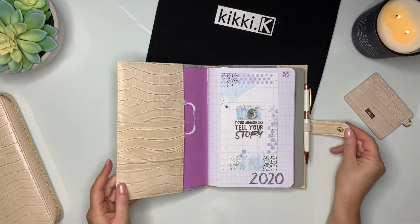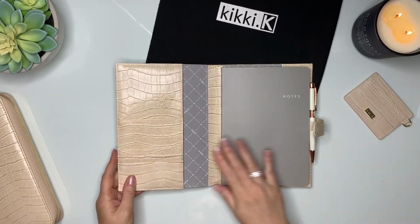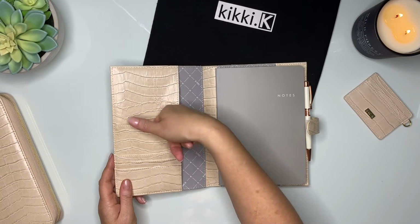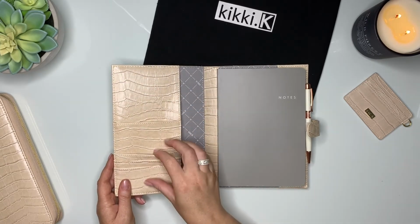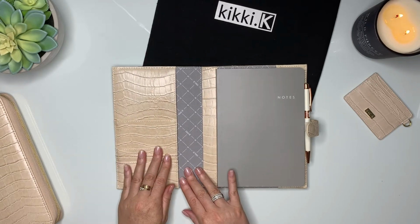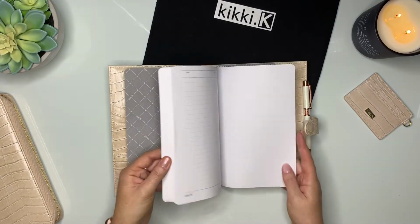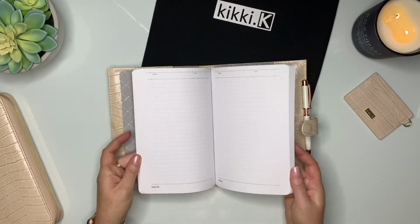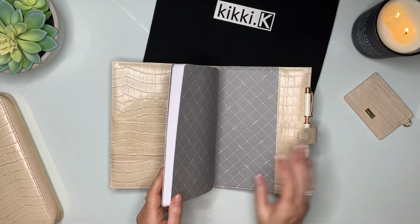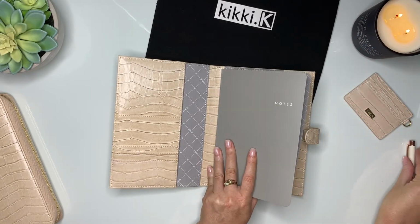You open it up. I'll just take my bullet journal out that I've been working on. Inside here, it's got a pocket down here. It's got a big pocket here, and then it's got three slots for business cards or credit cards. And then it comes with the notebook, which is just a beautiful lined Kikki K notebook. The black one comes with exactly the same notebook, and the pen is mine from Cocoa Daisy, which I really like the look of the rose gold one in here.